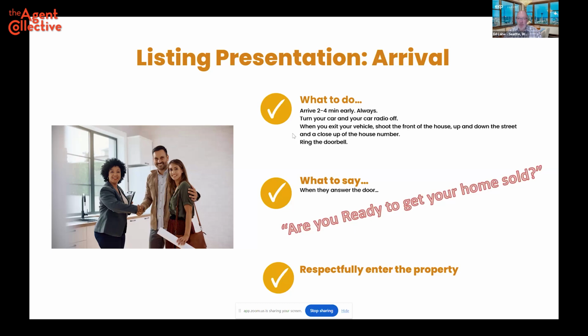But that's why I say those exact words every time, because I want to read what their response is, because it could tailor my presentation, right? I could alter my presentation by how they answer. Like if they say, "Well, that depends on what you're going to charge me," or "That depends on what you say it's going to sell for," right? Or "We're not really sure yet."